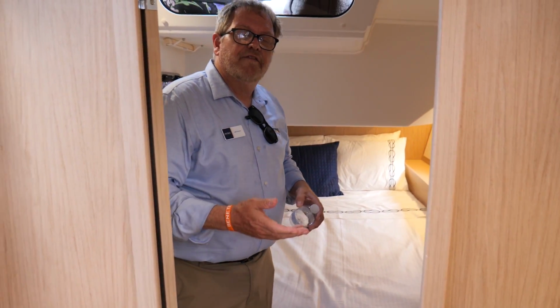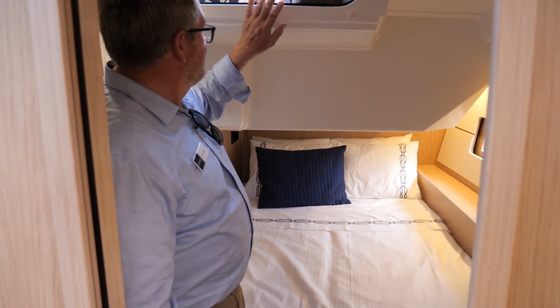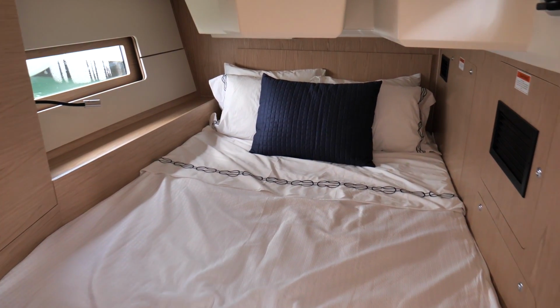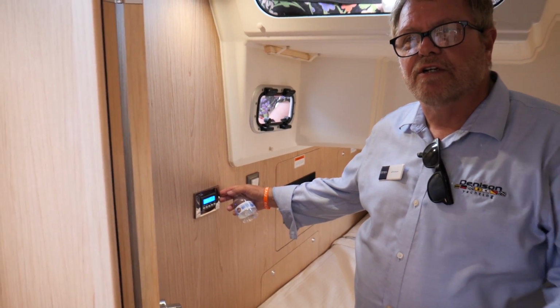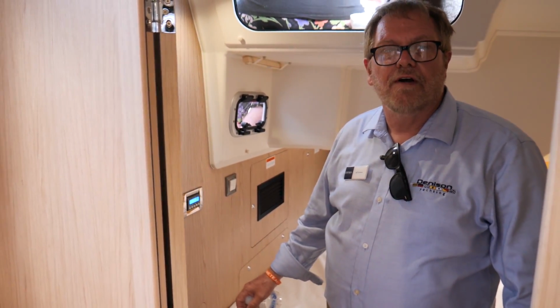Okay, this is the aft port cabin. You've got a good sized double berth. You've got plenty of light coming through the sides of the hull, the overhead, and then there's a port right into the cockpit. There is a digital thermostat for each of the cabins, including the salon, so everybody can set the temperature to their own comfort level.